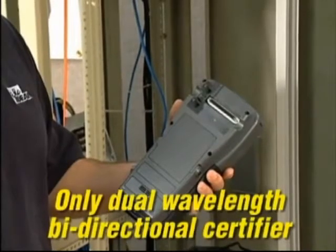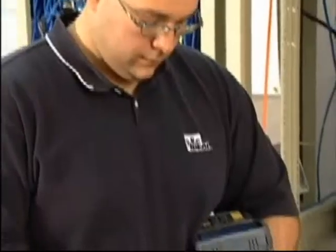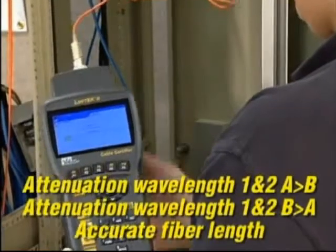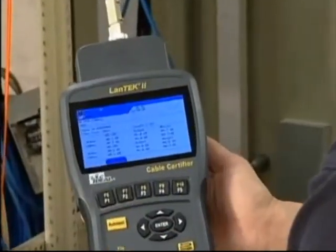The optional FiberTech FDX modules provide the world's only dual wavelength bidirectional fiber certification method that's fast and incredibly easy to use. Test each fiber once and get 5 measurements without needing to swap fibers or reconcile data.